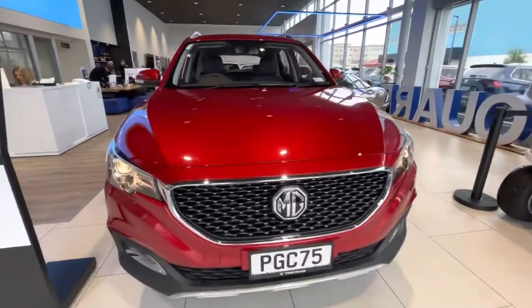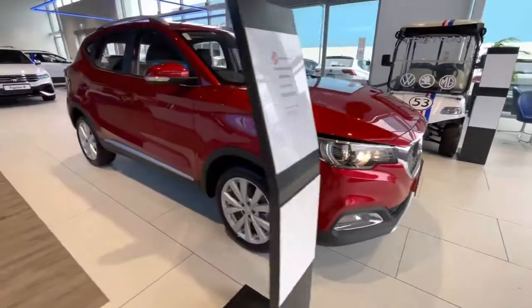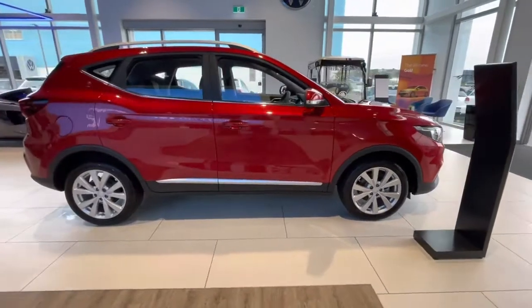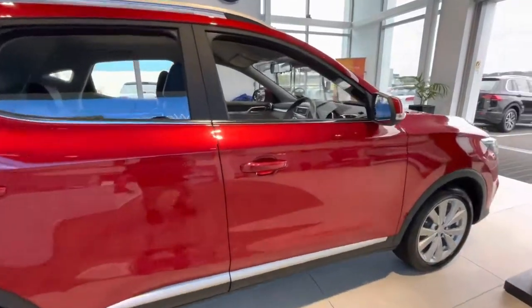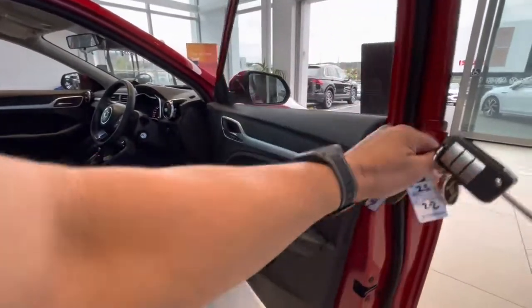Now, the styling for MG is second to none currently right now. We can't get enough of these vehicles in the country. They are outselling everything else on the market, and we're very proud to have it as one of our brands. So first things first, we'll get into the car, we'll have a quick look around.